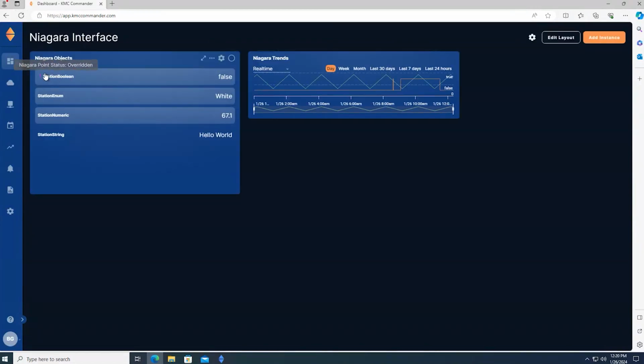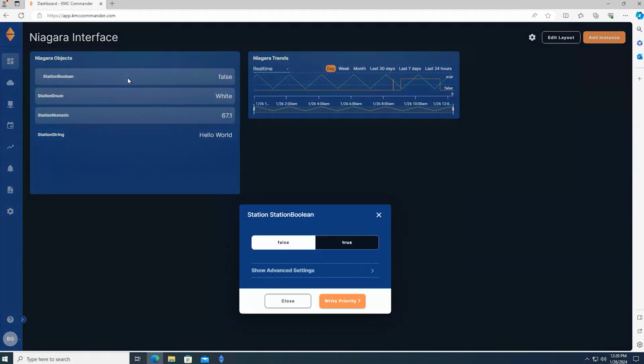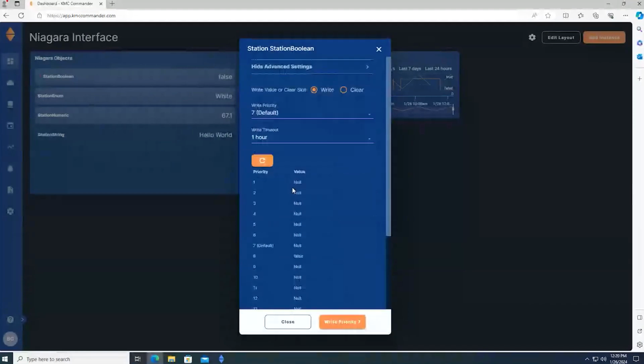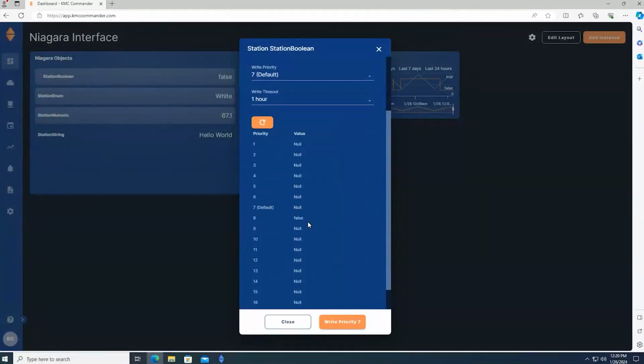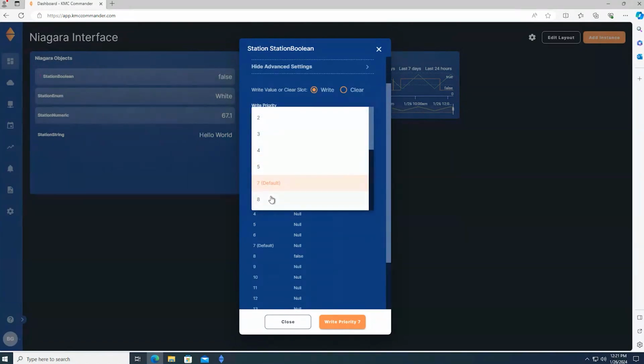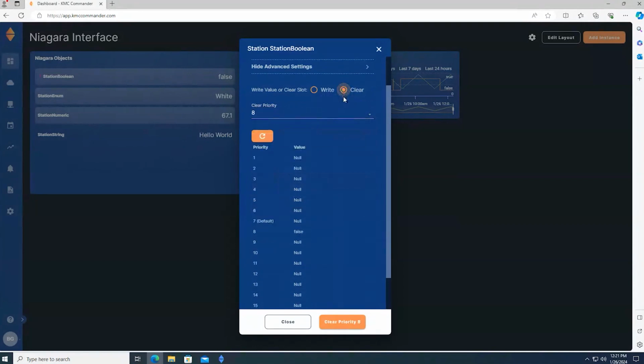There it goes. So once you have a status inside of Niagara, you'll see an exclamation point next to it. And if you hover over that, it'll let you know the Niagara point status. So this is overridden inside of Niagara, and it's set to false. If I click back on that and go to my advanced settings again for that object, I can scroll down and see in the priority array that it is false at 8. If I wanted to remove that, you just select your priority 8, say that you want to clear that, and then click the button clear priority 8.